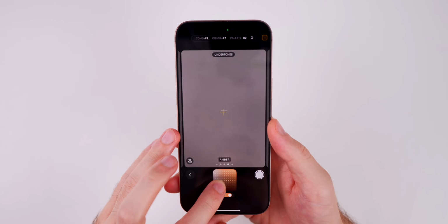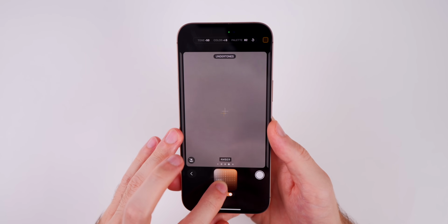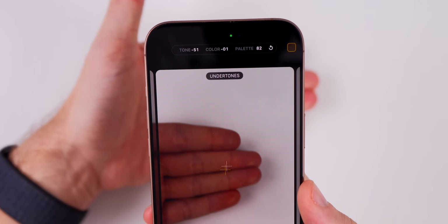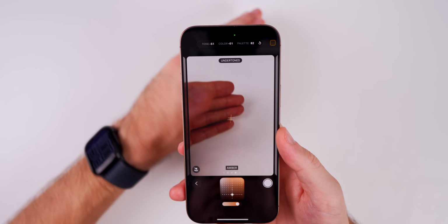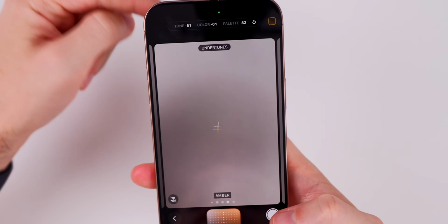Now if you just want a quick and easy way to get a better look for your photos, I would recommend dropping the tone down near -50. So the color can be tweaked based on the photo, but I think for most people, just dropping the tone down to near -50 is going to give you a nice look to your photos and make it look a little bit more professional, like a professional camera took it. And when you want to take a photo, you could just snap right here and it will take that photo, and it will save your tone and color right here as well.